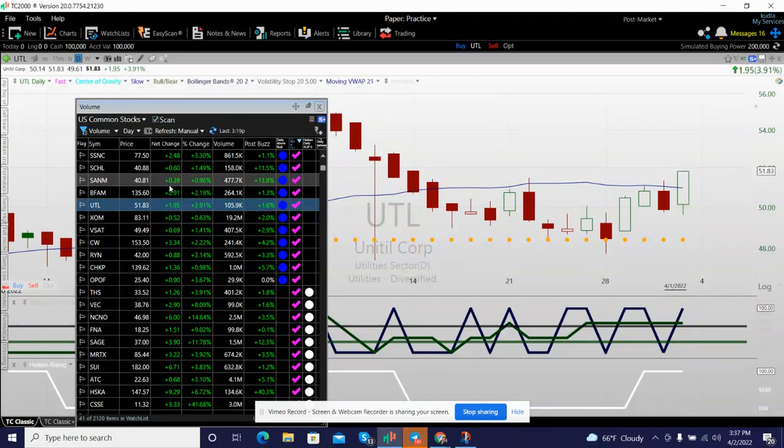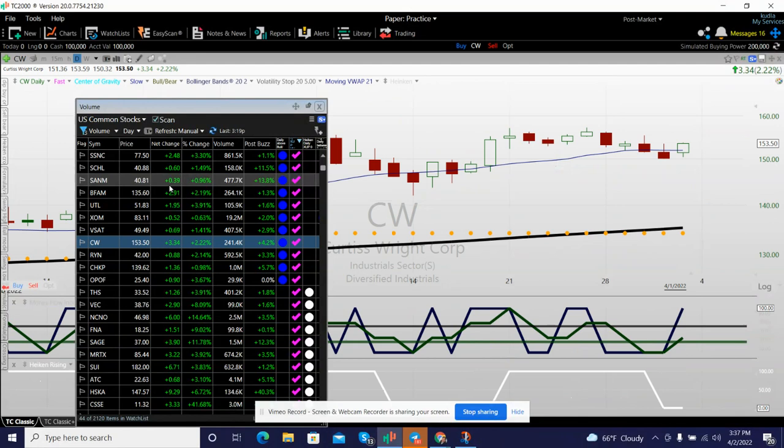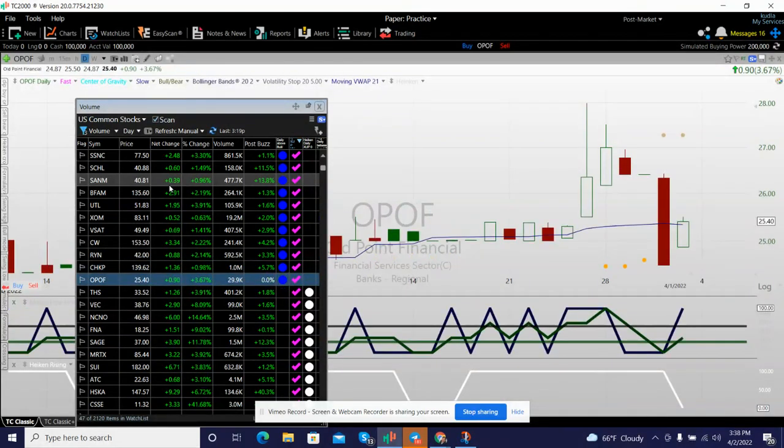You got UNTIL. We got ExxonMobil, which is our family's personal largest holdings. We have Viasat. We have Curtiss-Wright. We have Ryanair, which is a real estate sector. Actually, they're a timber company. I don't know if I like that inverted hammer, though. And then last two here, we have Checkpoint Software. And we have OPOF, which is Old Point Financial. Don't really like that one too much. But those are the ones that hit the scan.